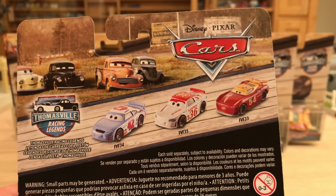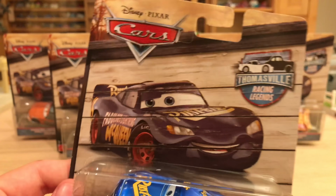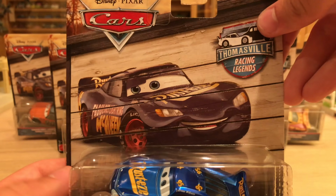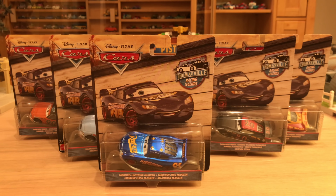But like I was just about to say, you can see Reb Meeker on the back here, the Gasprin 36 racer, and that is only 1 per case. There's only 1 of him per case of this entire series, and there's like 2 of the rest of them, which makes him even harder to find. And so as you can see, I was not able to find Reb, but that's okay. We're just gonna continue on with the show.